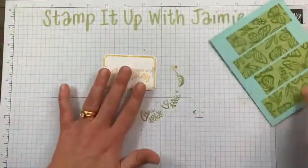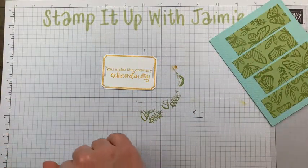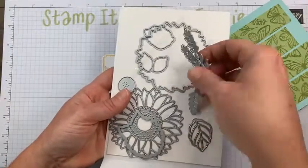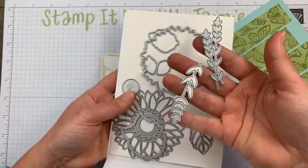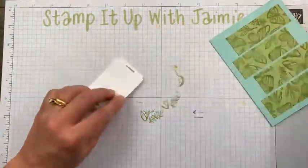Okay, so here's our sentiment. Ahead of time, I used, where are they? Here they are. I'm using three different dyes. The sunflower dyes, very well loved. And I'm using these guys here. I think they're supposed to be like wheat or something. I don't know. I'm using them as just a nice little detail background.